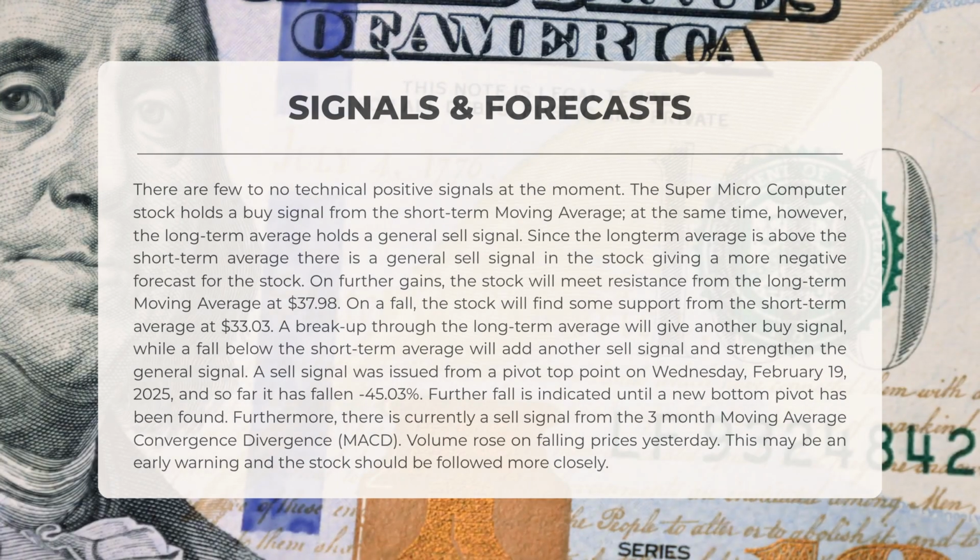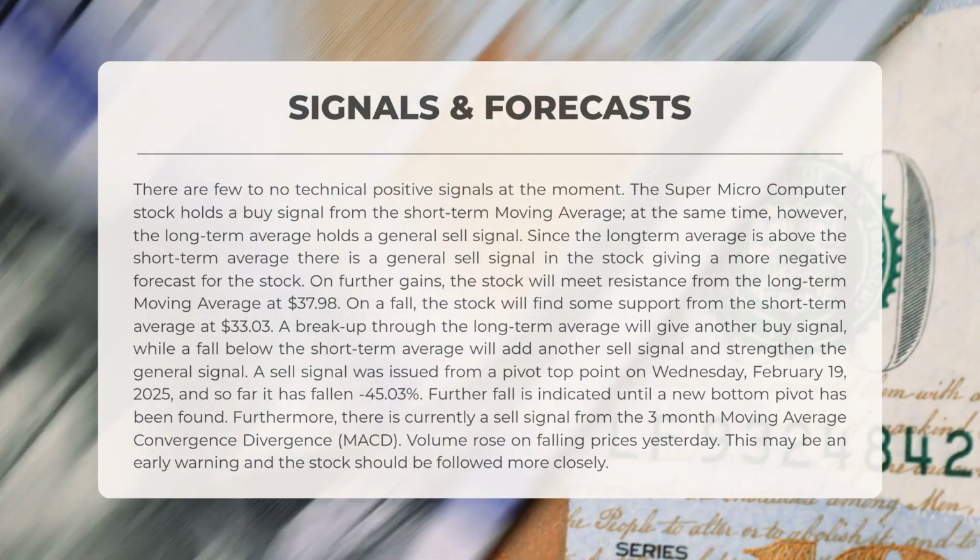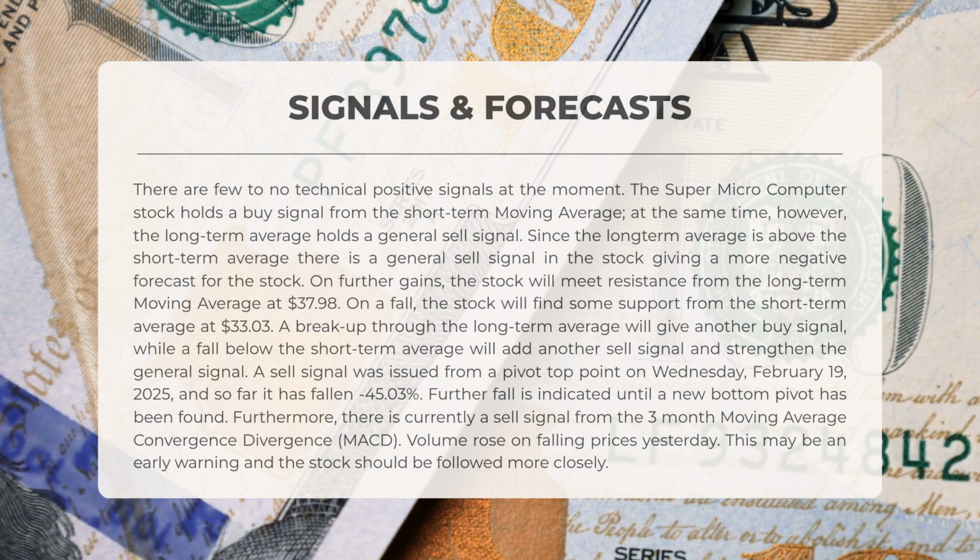If the stock continues to gain, it will encounter resistance from the long-term moving average at $37.98. Conversely, if the stock declines, it will find support from the short-term average at $33.03. A breakout above the long-term average would provide another buy signal, while a drop below the short-term average would generate an additional sell signal, reinforcing the overall sentiment.